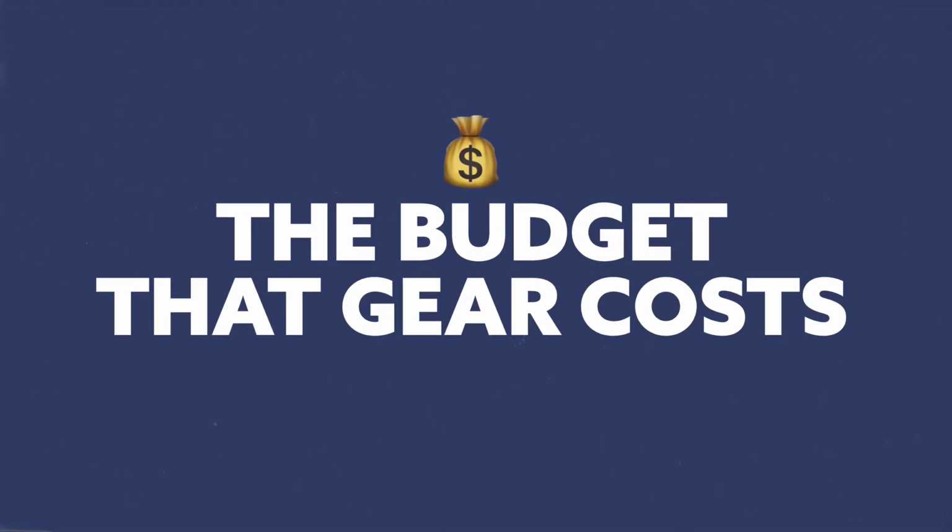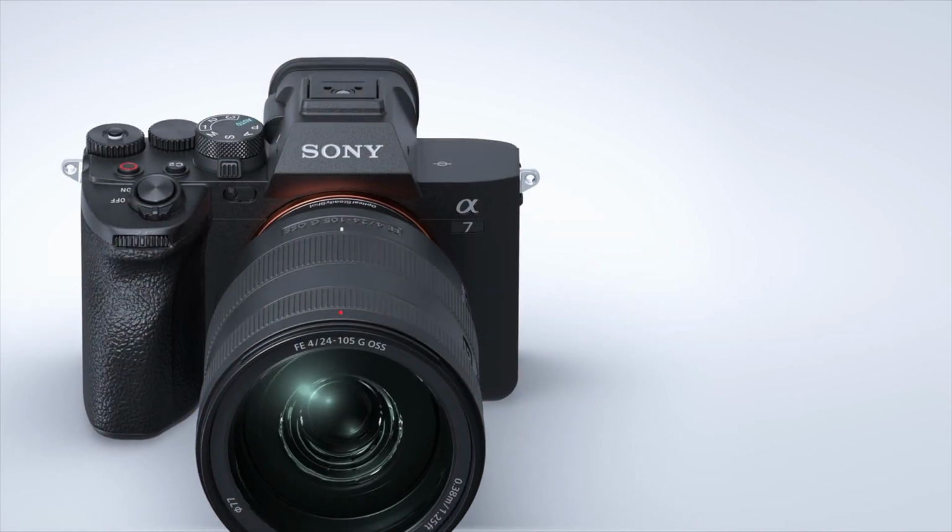One of the biggest concerns that new creators have is the budget that gear costs. And it's no joke, camera gear costs quite a bit of money. And what is cheap in the regular world is not cheap in the camera space. So if you only had $1,000, what would be the best budget?